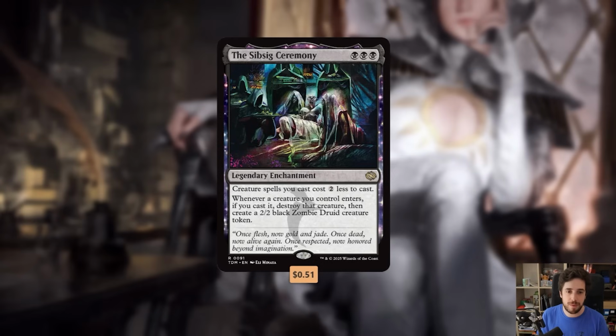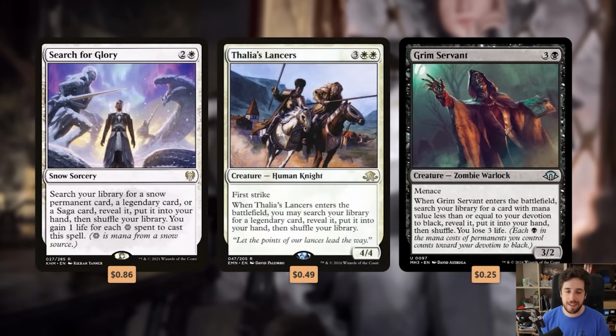So we're first of all filled with ways of tutoring up the Sipsig Ceremony because this is what the entire deck is built around. It's a legendary, so Search for Glory can find it. Thalia's Lancers can find it. And Grim Servant is very cheap, and I don't think it's played that much, but it's super good. Getting a devotion of 3 black is pretty easy. You just need Grim Servant and then 2 more black pips, and suddenly you can find the Sipsig Ceremony as an ETB trigger for 4 mana.